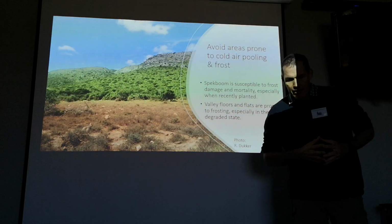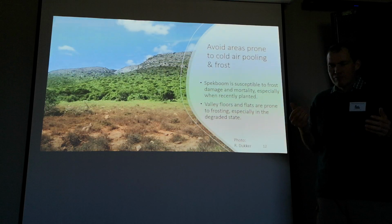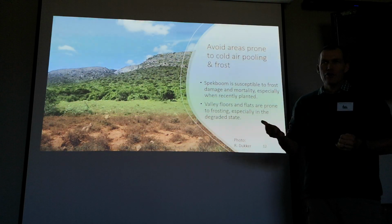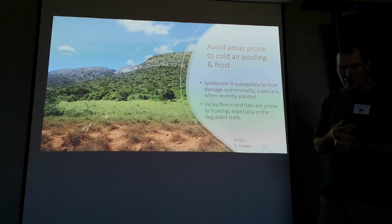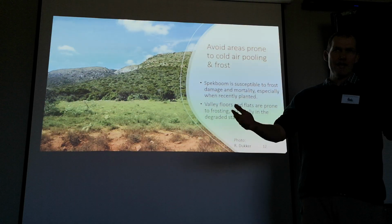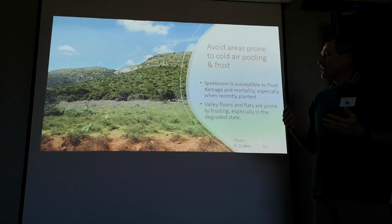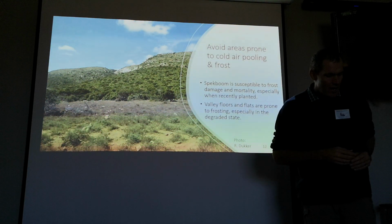I think it was Gail who mentioned you don't want to plant thicket into frosty areas. So that's just a practical one. I would look at Robert Dacre's work on frost pooling, cold air pooling. And you just definitely want to stay away from those frost areas. That's just a very practical one.